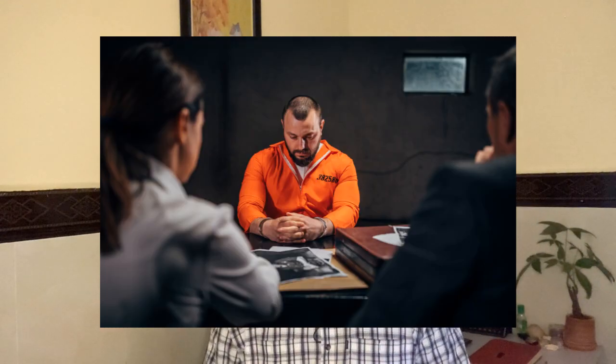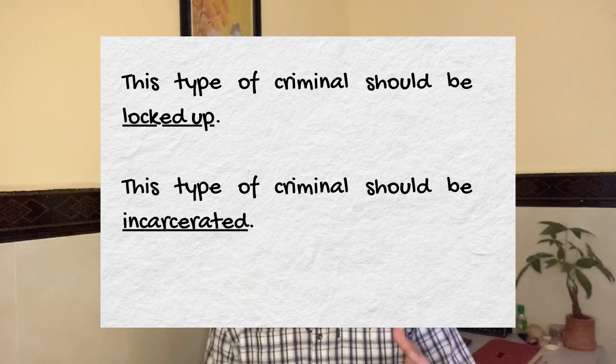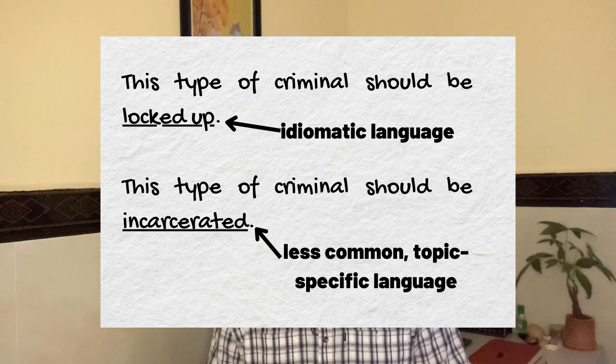Let's say you're in the speaking exam and the examiner asks you what should happen to a certain type of criminal. You want to say that the person should be locked up in prison. So maybe you could say, this type of criminal should be locked up, or this type of criminal should be incarcerated. Both of these answers would be totally fine. The first one was idiomatic and the second one was a bit uncommon in everyday English. They could definitely be used in a band 7, 8 or even a band 9 answer.